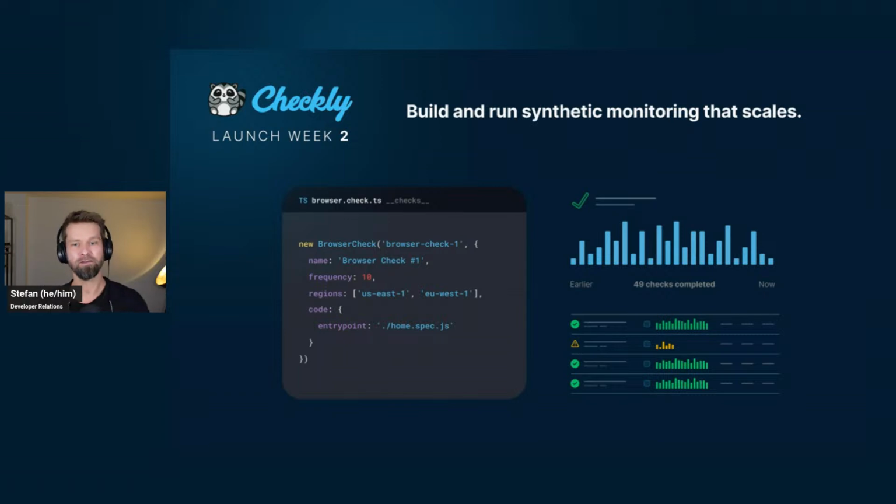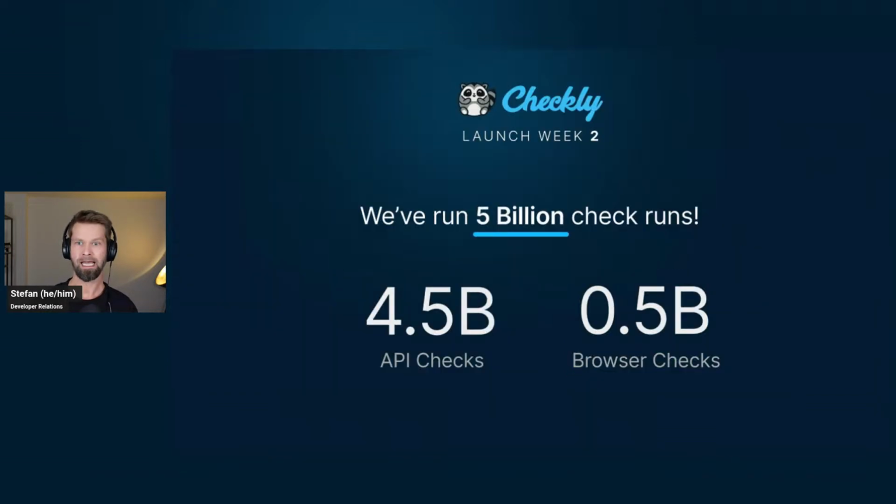In case you tune in and you haven't heard of Checkly yet, we at Checkly provide you with a platform that gives you synthetic monitoring at scale, which means we provide you two kinds of check types that you can run on a schedule. You can check your APIs if they are fast enough, if they are running smoothly, or you can control headless Chrome with Playwright to make sure that your websites and apps are behaving properly. And if something is not right, we can alert you and let you know that something is off before your customers hit support.